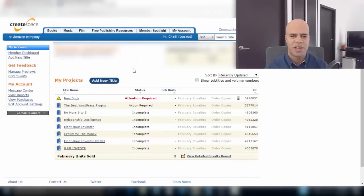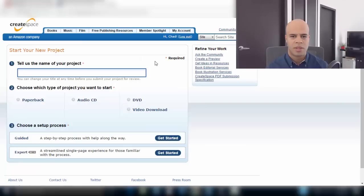I've logged into my CreateSpace account. This is what the dashboard looks like, and the first thing you're going to do is click on Add New Title. Now you're going to input the name of your project, which essentially is your title. It says here you can change your title at any time before you submit your project for review. So I'm just going to put in here YouTube Success.